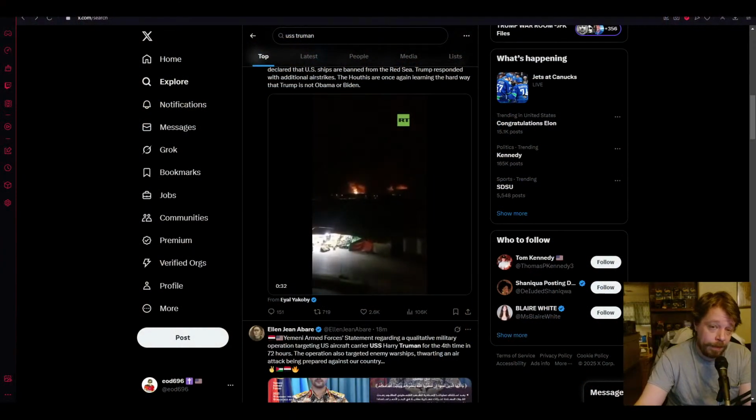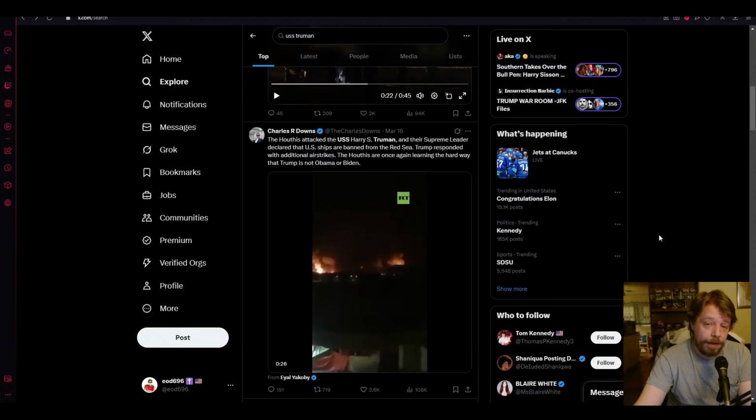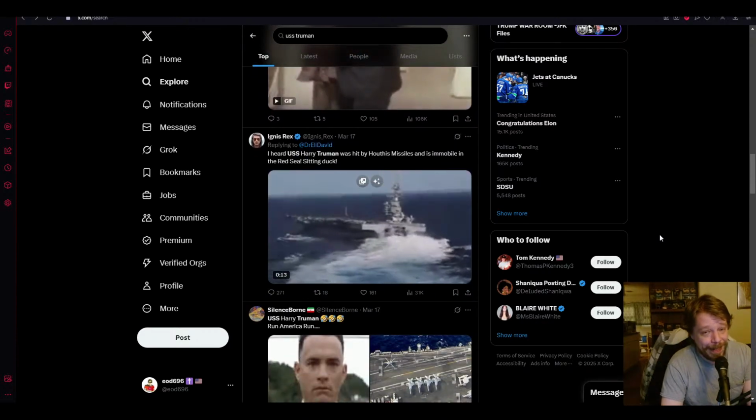I do worry that tensions escalate with a potentially nuclear capable power. That is somewhat disconcerting. Maybe not for us. Maybe more so for Israel. Israel has one of the most advanced missile defense systems ever devised with the Iron Dome. But still, it's like Pandora's box. Once we go down that road, once we open that door, there's no turning back.